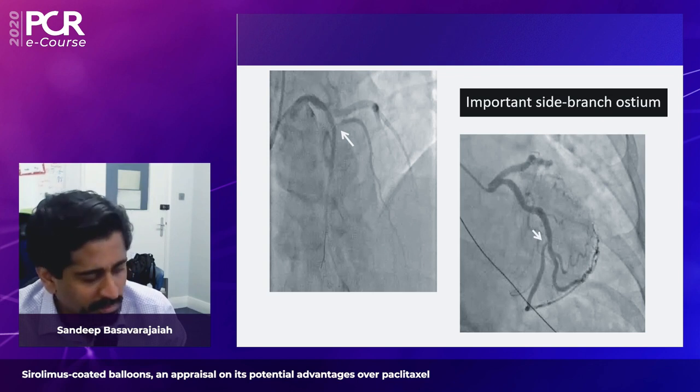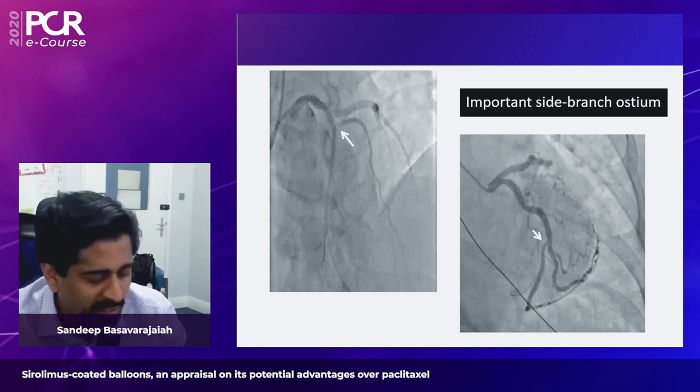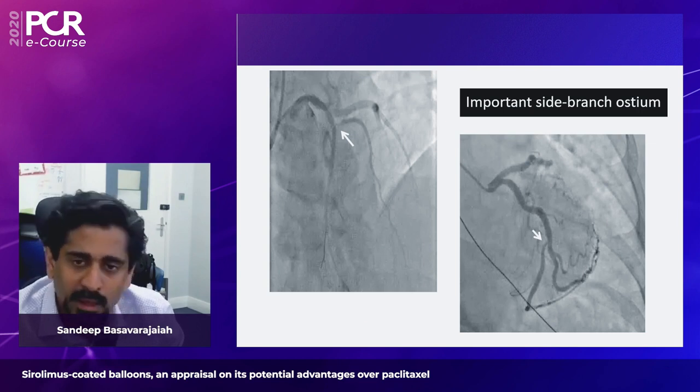Important side branch ostium, as shown by Dr. Colombo in one of the cases, circumflex ostium, where the Medina classification is classically 001, and it's very difficult to place a stent right at the ostium without coming back into the main branch. So this is an ideal indication for use of DCB.